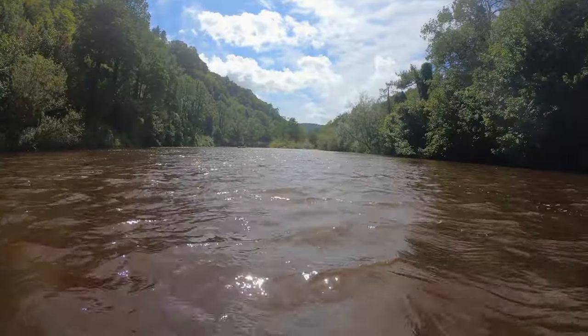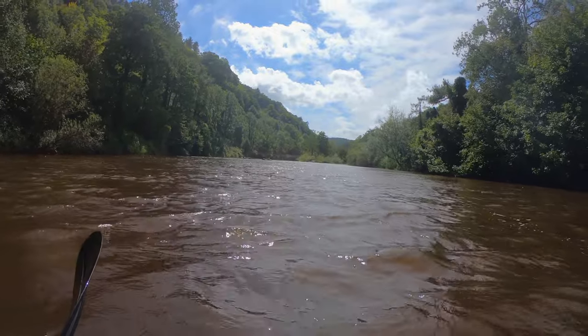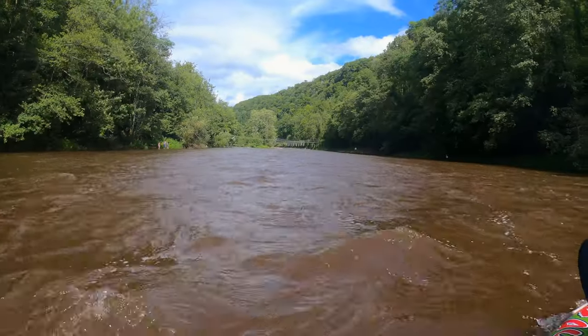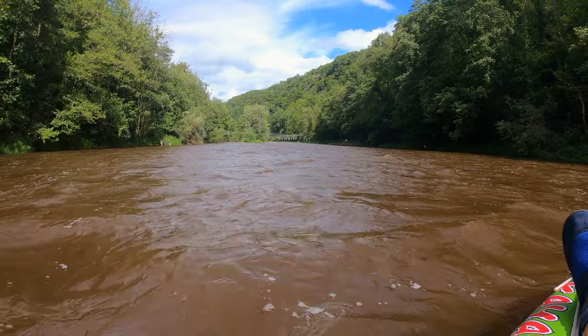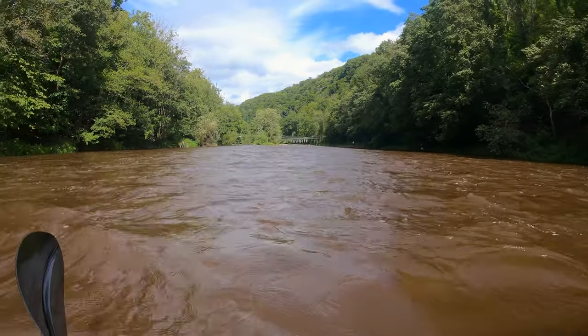We're downstream from Symonds Yat East and you've got Symonds Yat Rapids coming up, so I hope Kiva and Lloyd have brought their armbands with them. Looking back upstream towards Symonds Yat Rapids, you can see the flags there that the serious canoeists and kayakers use when they're playing on the rapids.